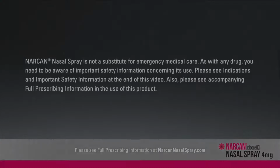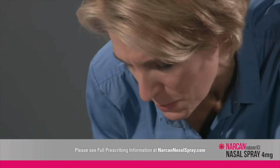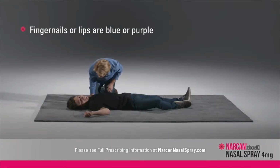If you encounter someone who is unresponsive and you suspect an overdose, first shake their shoulders and shout their name. Kevin. Ask if he or she is okay. Hey, can you hear me? Check for signs of an overdose: unresponsive to touch or voice. Breathing is slow, uneven, or has stopped. Snoring, gasping, or gurgling sounds. Fingernails or lips are blue or purple.